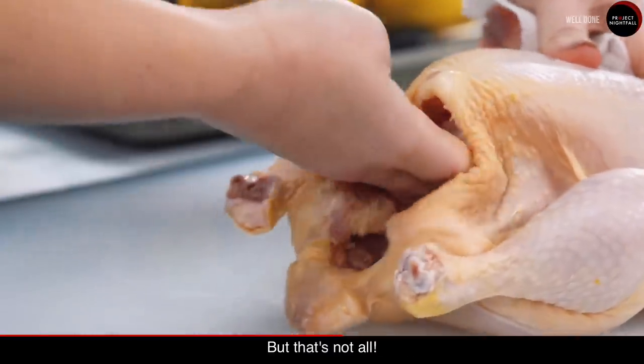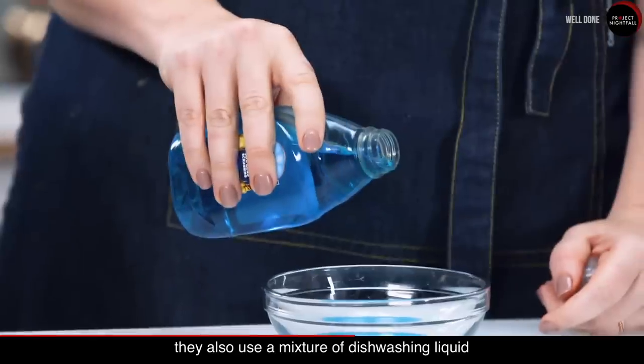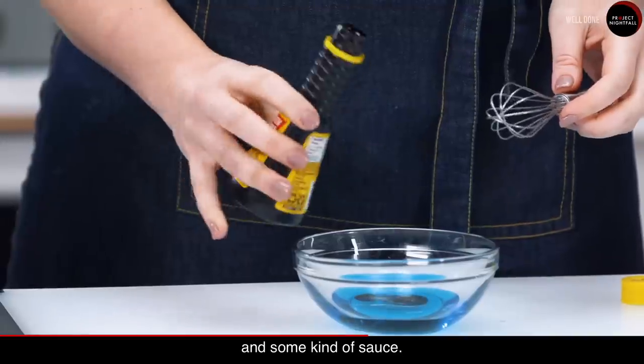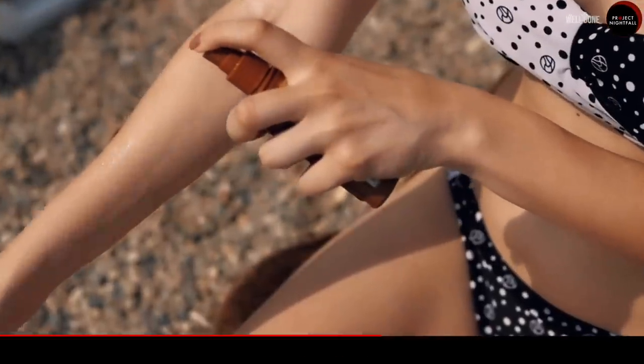But that's not all. Because to achieve this perfect roast color, they also use a mixture of dishwashing liquid and some kind of sauce. Sometimes they even use tanning sprays.